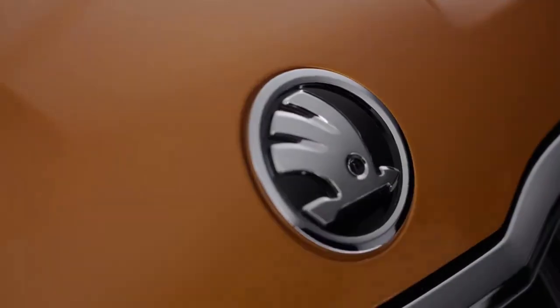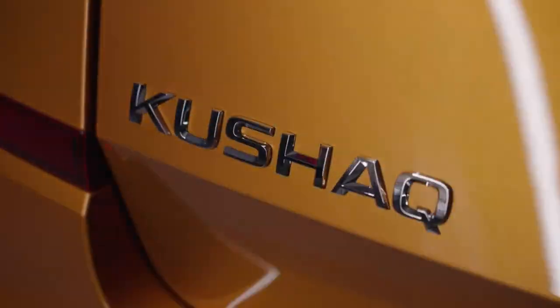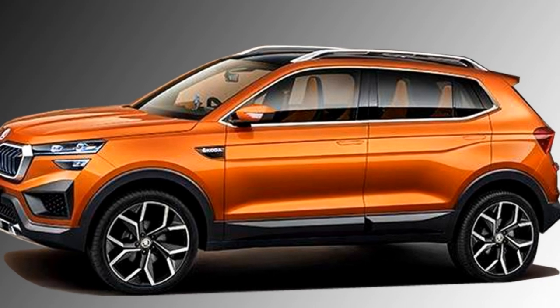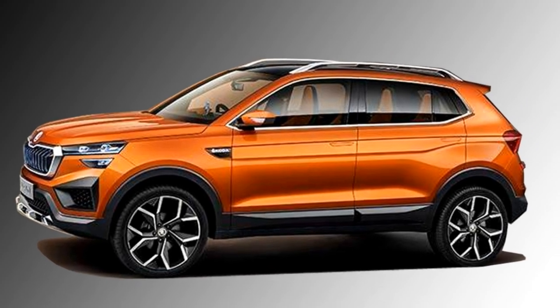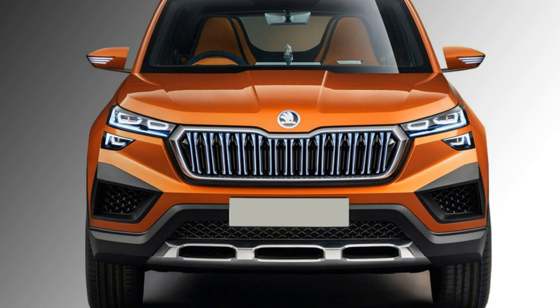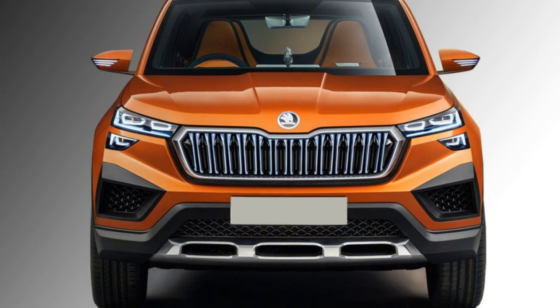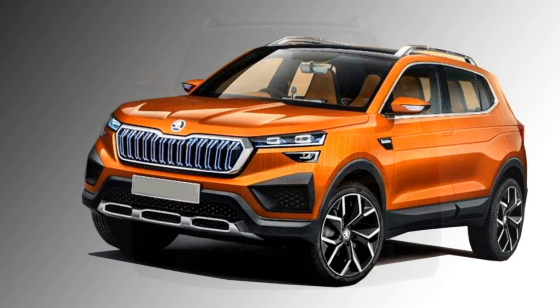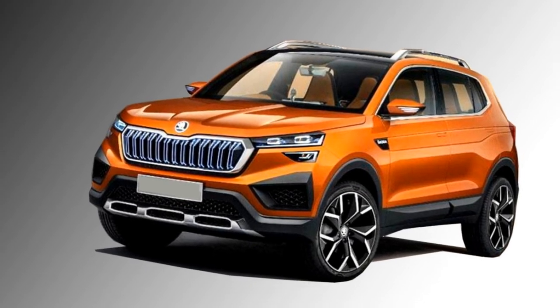Talking about the exterior, the car is 4,221 mm in length, 1,760 mm in width and 1,612 mm in height. The front of the car gets LED headlamps with DRLs, a black multi-slat stylish grille, halogen fog lights and Fox front skid plates.